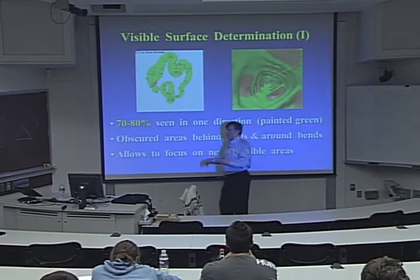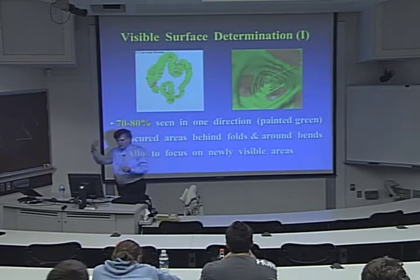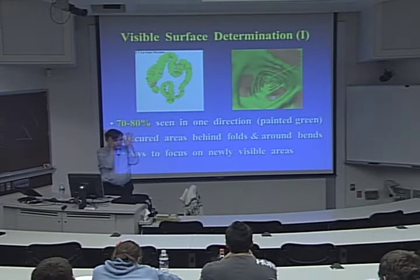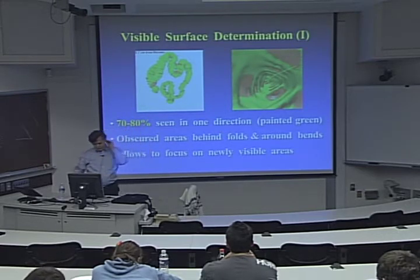Why did we miss the patches? Because we have these haustral folds that hide certain areas or patches. And also when you have these sharp turns, you have areas that you miss. You have a limited field of view inside this cave or tunnel, and you don't see everything.